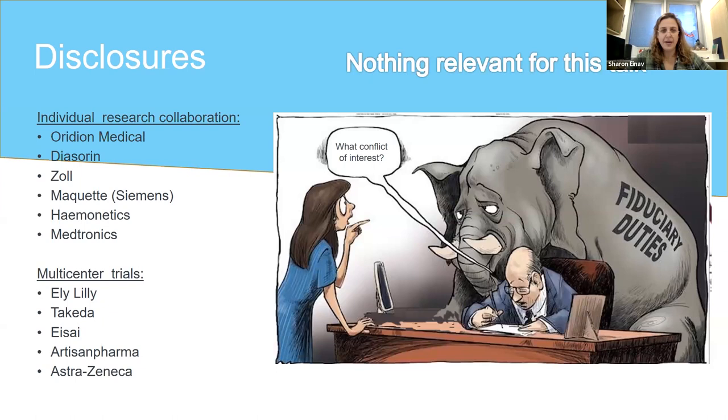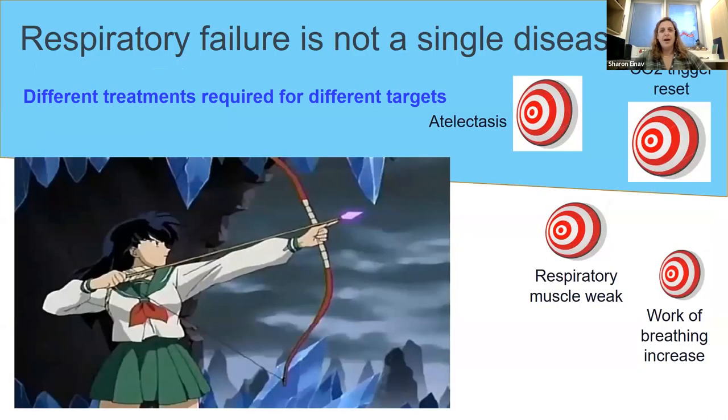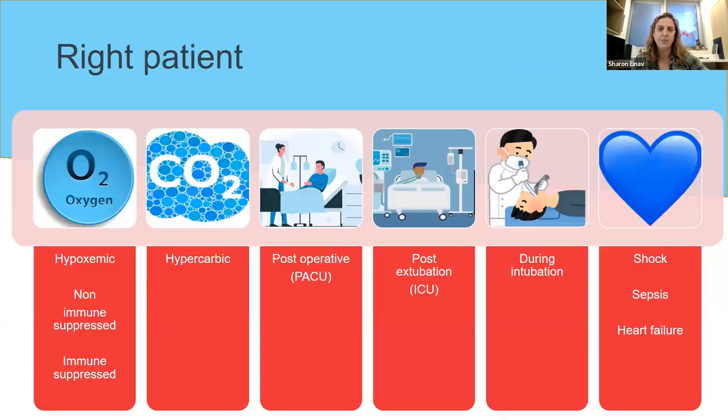And now that I have shown these, I'd like to start by pointing out that respiratory failure is not a single disease. And that's really important because when we're talking about respiratory failure, we want to possibly provide different treatments for different targets. And I'm going to mention some of these going forward.